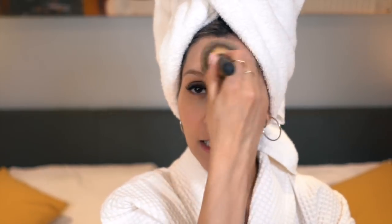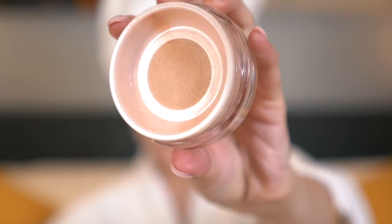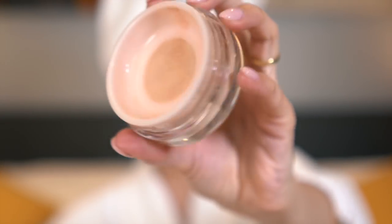Anyway, I'm putting the powder all over my face, under my eyes, totally mattifying slightly the face, because obviously that dewiness literally looks like sweat at this rate. So you just want to mattify it, but not too much, obviously. By the way, this is how the inside looks. It's very, very controllable, doesn't go everywhere, which is great.